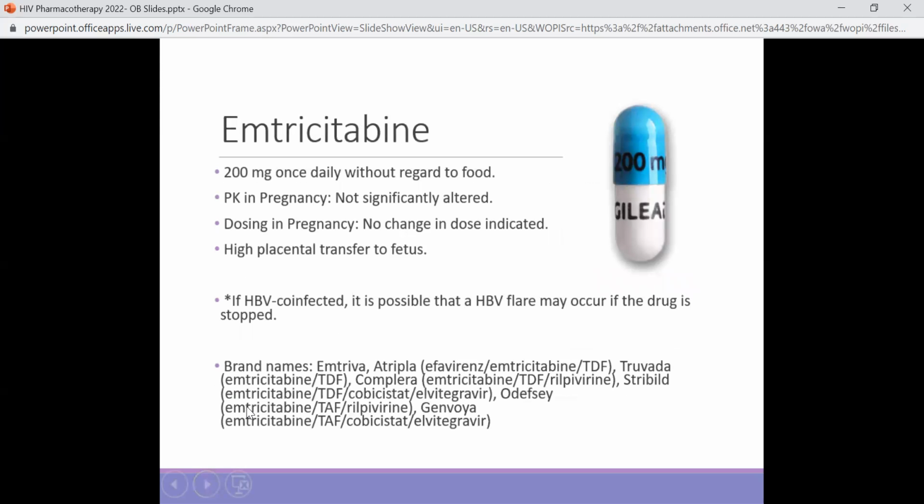Our next option within our NRTI class is emtricitabine. This is taken 200 milligrams a day without regard to food. There is no dosing adjustment needed in our pregnant patients. The biggest thing to note with this medication is it is active against hepatitis B, so ensuring that our patients who are hepatitis B co-infected have some type of other treatment on board if we are stopping this medication to ensure that there is no flare-up. The brand name for this medication is Emtriva, and you can see the other medications that it is a component of.